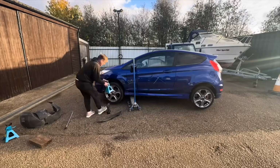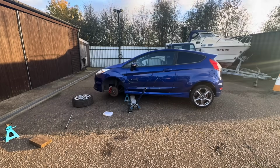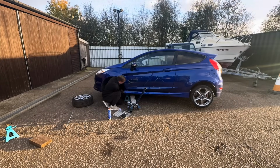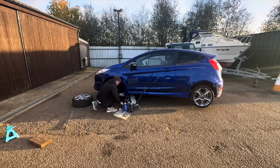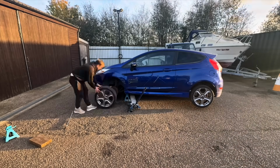So straight up in the air, wheel off, nice new bit of double-sided tape after I've cleaned up there with a blade you would have seen, and a little bit of brake cleaner just to clean off any residue on that side skirt, and then get that end cap fitted. And I've done something a little extra on this end cap because they're expensive for a little piece of plastic. Now that we've got it all back together, I'll show you what I've done and why I've done it.